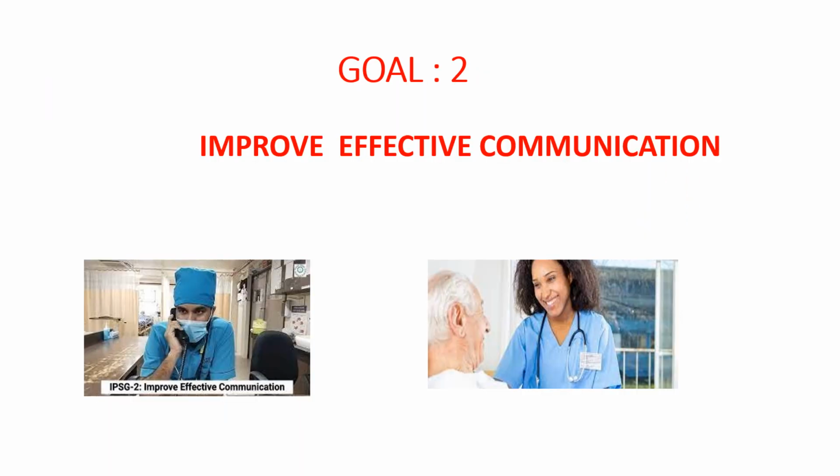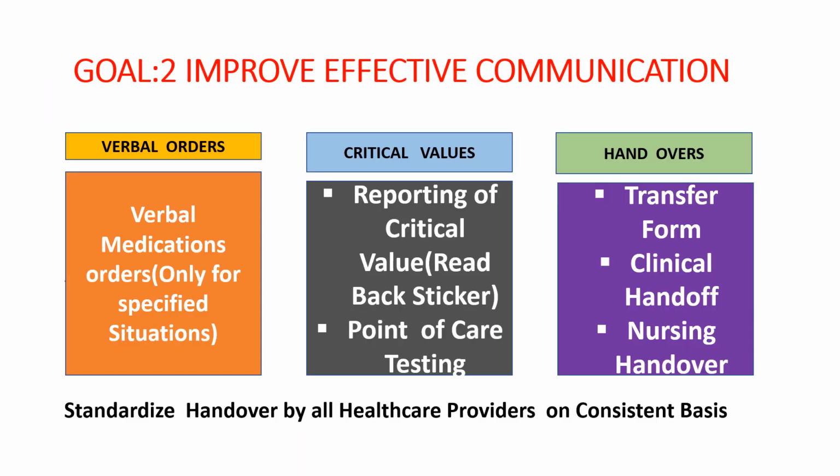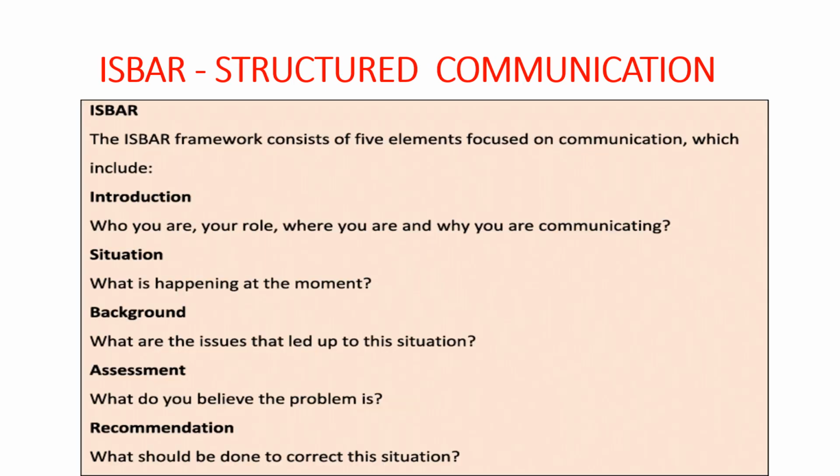Second, improve effective communication. What are the situations in which you must make sure you improve effective communication? When you are getting a verbal medication order, only for specified situations. Then when you are reporting critical values, always make sure the read-back is done, including point of care testing, whether there is any increased value or decreased value, and handover transfer form, clinical handoff, nursing handover.